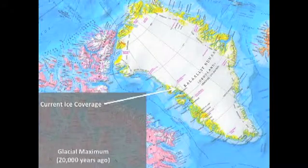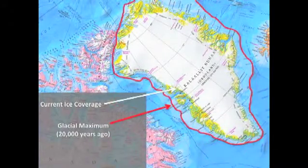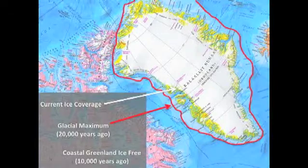Most of the coastal area of Greenland was covered by ice during the height of the last ice age, which was about 20,000 years ago, and the Greenland ice sheet extended way out into the ocean, also almost out to the continental shelf. The ice sheet started to recede because climate started to warm, and it reached the coastlines in most areas, probably also in Nuuk, by about 10,000 years ago.